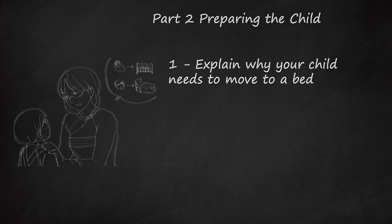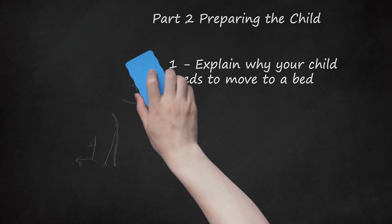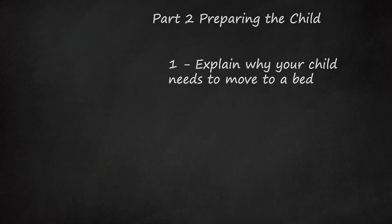Gauge your child's reaction to what you're telling him and react accordingly. If he seems enthusiastic about the idea, help him to get excited about it. If he seems upset by the idea, comfort him and gently explain why it's necessary.